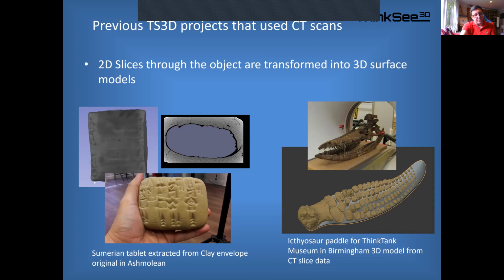What you have to do with CT scanning is isolate the aspect of the slice that you're actually interested in. In this case, you can see the grey-blue area was the part that was interesting. So I had to literally go through hundreds of slices trying to define the bit that was of interest. But once you've isolated it, you can then create a 3D model of that surface. And in this case, I also 3D printed it out.